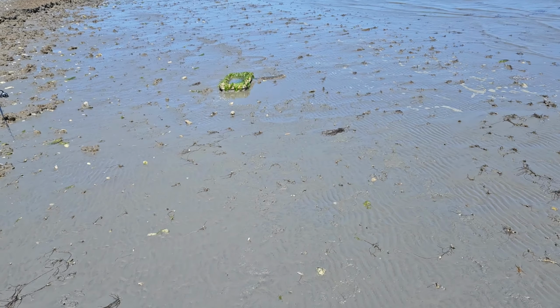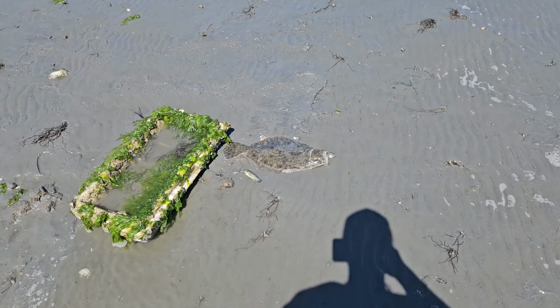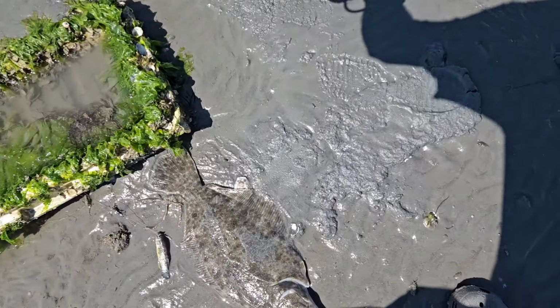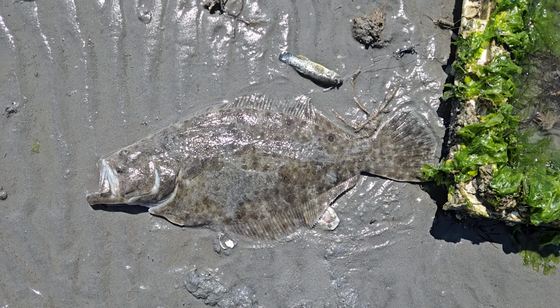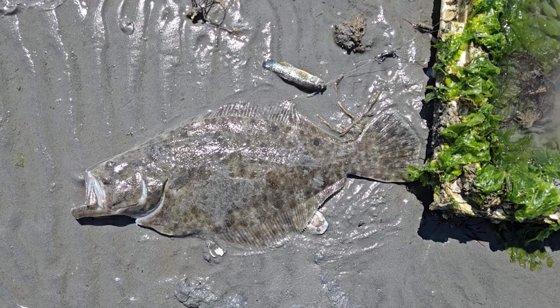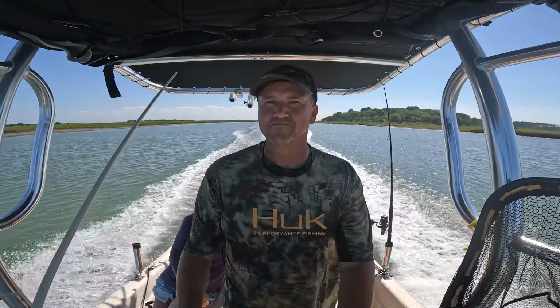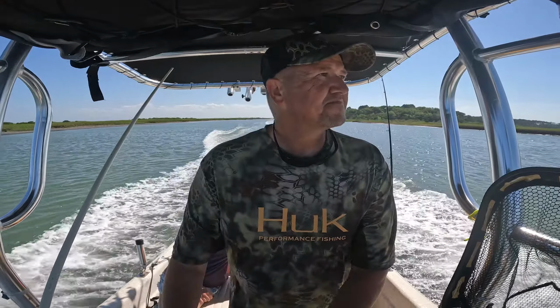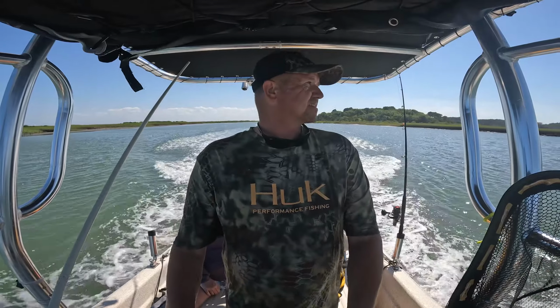Alright, so I just caught a good flounder. Had to go get the measuring tape. I forgot my measuring tape. Got to measure it and see if it's a keep. Look how well they blend in. Not even down underneath the sand. See, flounder love the mouth of like creeks and stuff.